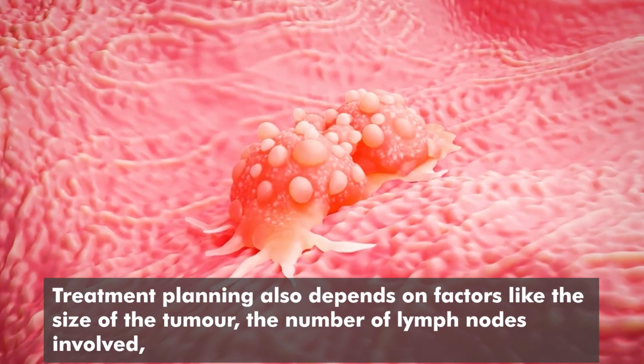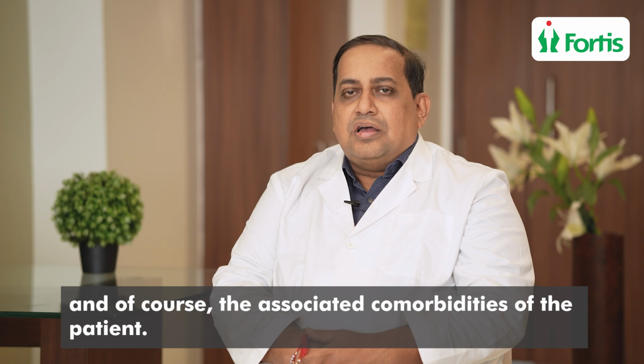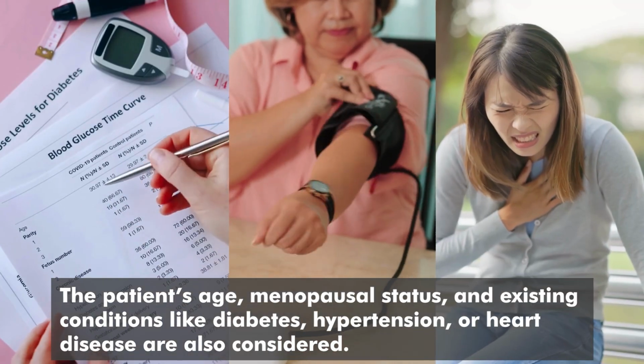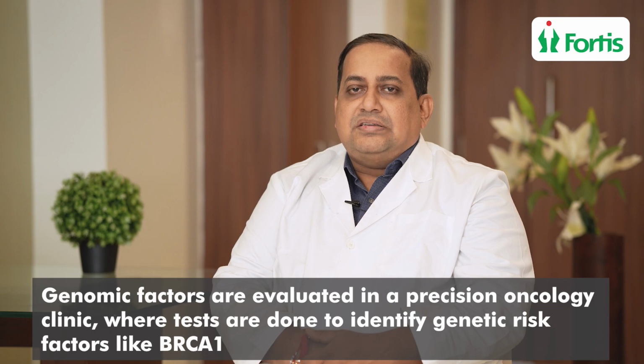The other important factors are the size of the tumor, the number of lymph nodes involved, and of course, associated comorbidities of the patient, age of the patient, whether the patient is premenopausal or postmenopausal, whether the patient has associated diabetes, hypertension, or heart problem. So basically, the treatment is an accumulation of the tumor factors, the patient factors, and of course, the genomic factors that are tested by the doctor.